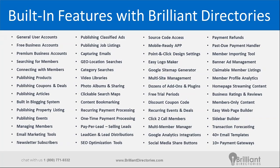So in case you were wondering what you can do with Brilliant Directories, here's just a small snapshot of some of the features that come with Brilliant Directories. If this is your first site with us, or you have many sites with us, it's always good to know what's possible. It'll get the imagination going on the different types of projects you can launch with Brilliant Directories.